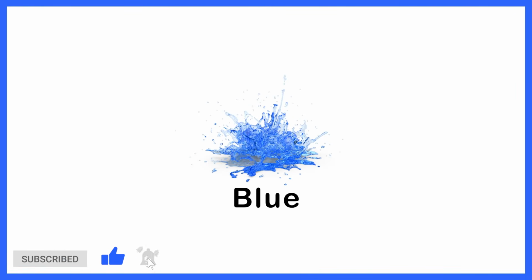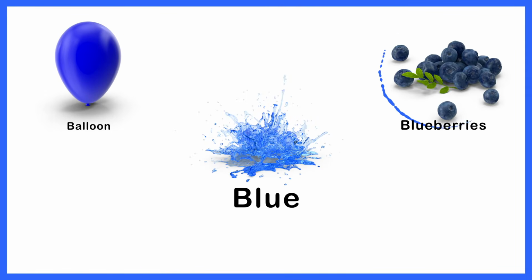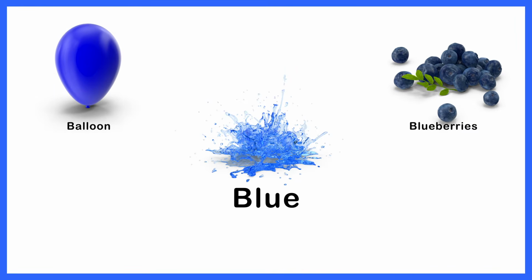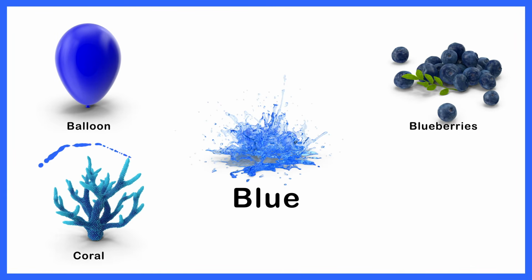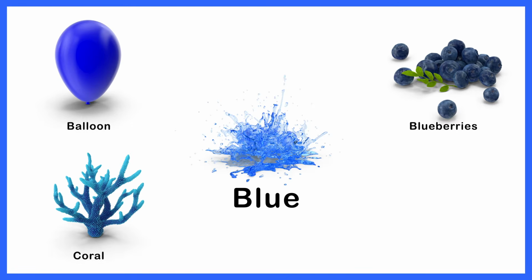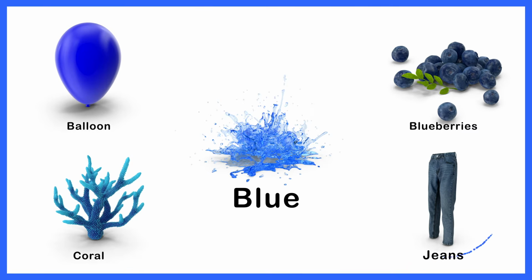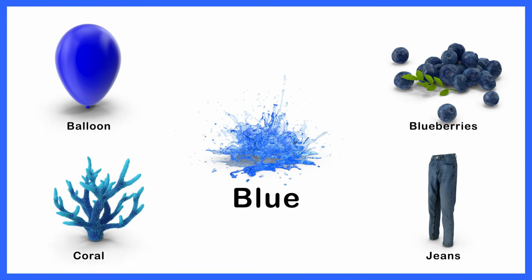That's the color blue. What can we find that is blue? Balloon. Blueberries. Coral. Jeans. That's amazing!